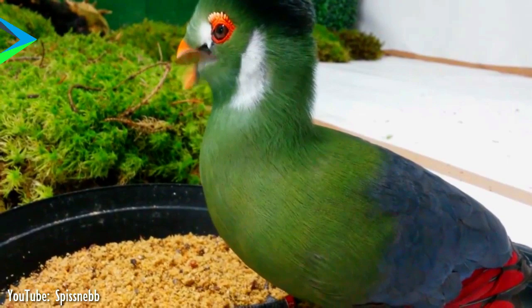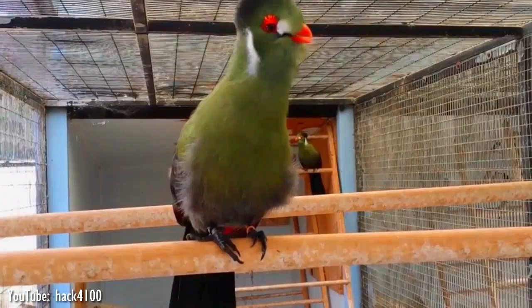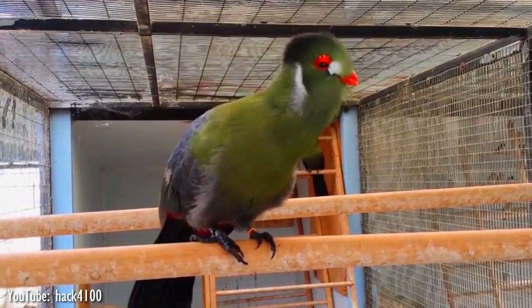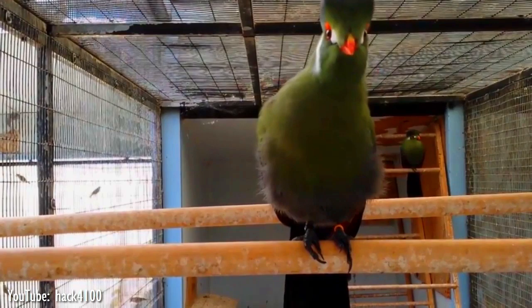Number 9. The white-cheeked turaco is found in Eritrea, Ethiopia, and southern Sudan. A mid-sized species, it measures about 43 centimeters, 17 inches in length, including a tail of 19 centimeters, 7.5 inches, and weighs about 200 to 315 grams, 7 to 11 ounces.